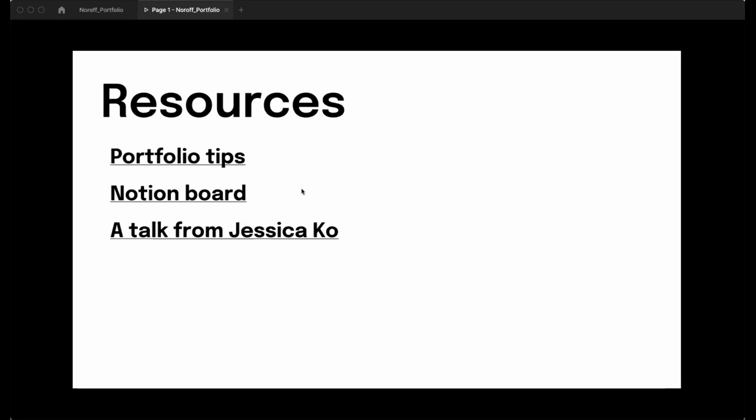And then last but not least, a talk about portfolios, where a designer or hiring manager actually critiques portfolios. This is quite a long talk, it's 3 hours, where she goes through a lot of portfolios and gives nice tips. I've watched it recently, and it just blows your mind. She really gives good advice here, and she used to work at Google, so she also has a tech side in her. So I would recommend this to anyone.